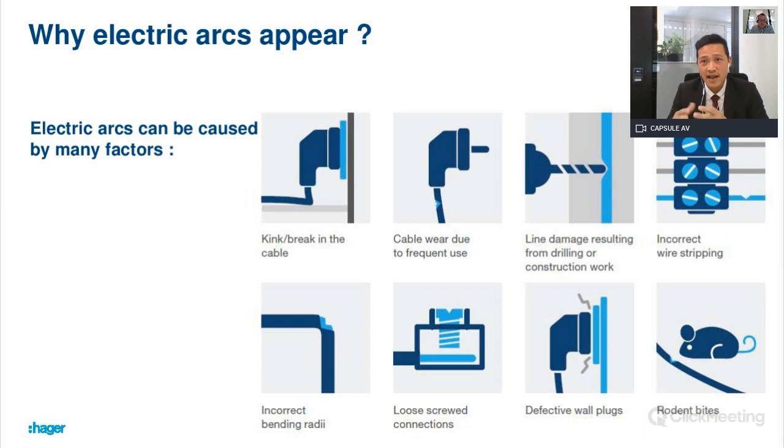And why do electrical arcs appear? Electrical arcs can be caused by many factors: a cut or break in the cable, cable wear due to frequent use, cable damage resulting from drilling during construction work, incorrect or bad wire stripping or bending, loose screw connections, defective wire plugs after time, or rodent bites.